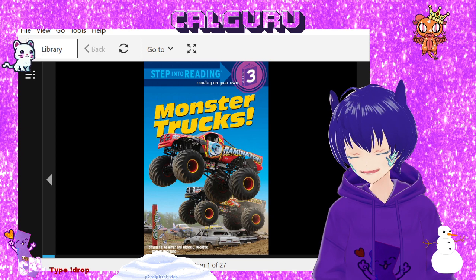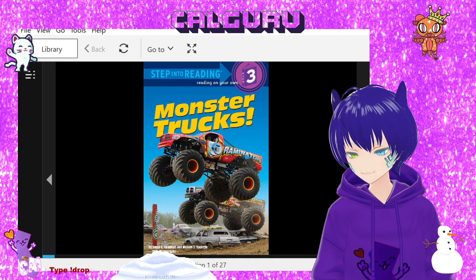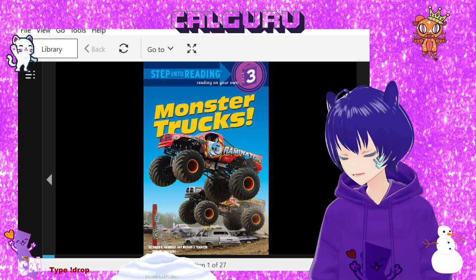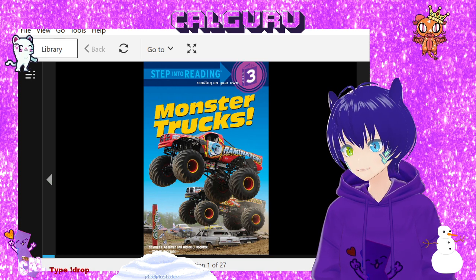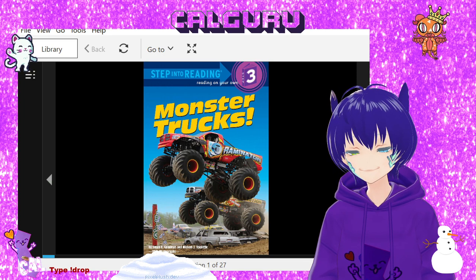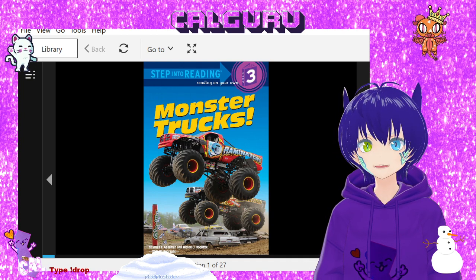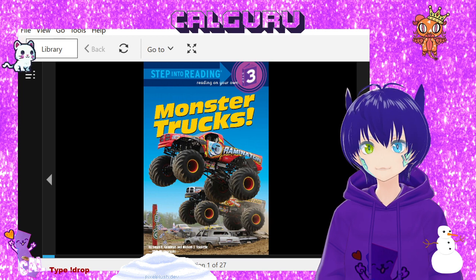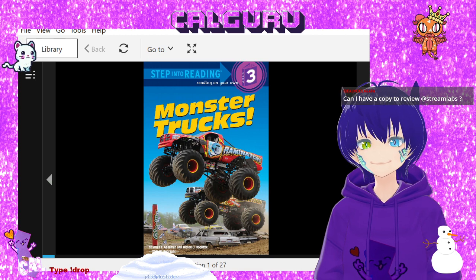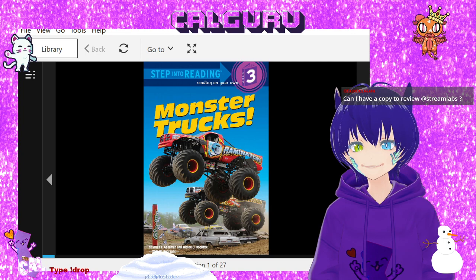So basically the book explains a lot about monster trucks, like the history of monster trucks and how they came to be. So let me just tell it to you briefly. There was a guy named Bob, and he had a pickup truck that he really liked, and he wanted to have a little fun with it. So he added bigger tires and made it taller.